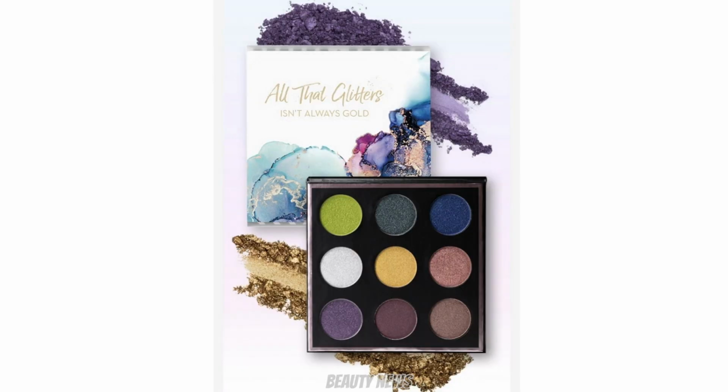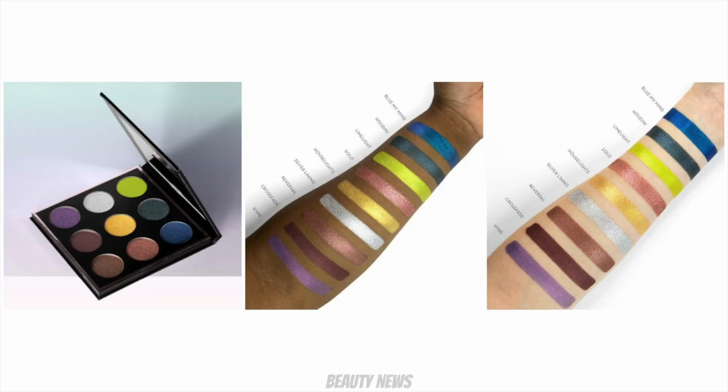Makeup Geek, we have a new palette for the holiday season. It's called All That Glitters. So the caption they've got with it is, all that glitters isn't always gold. Our favourite foiled eyeshadow palette will prove beneficial and valuable this holiday season, creating the perfect finish for all your events. Contains 9 foiled eyeshadows in a variety of colours, including 5 new shades.